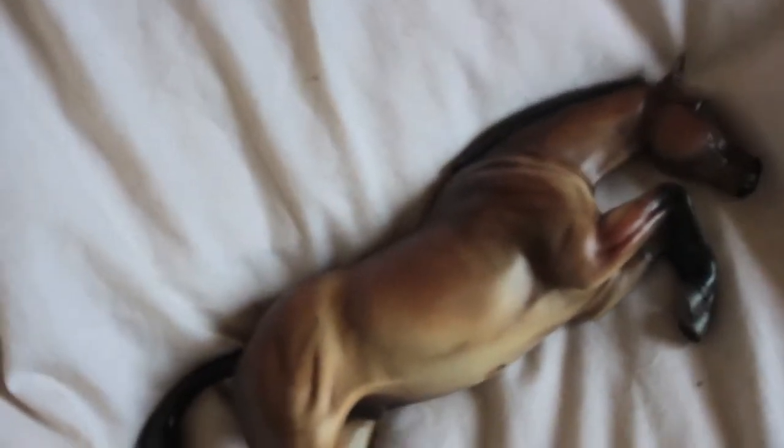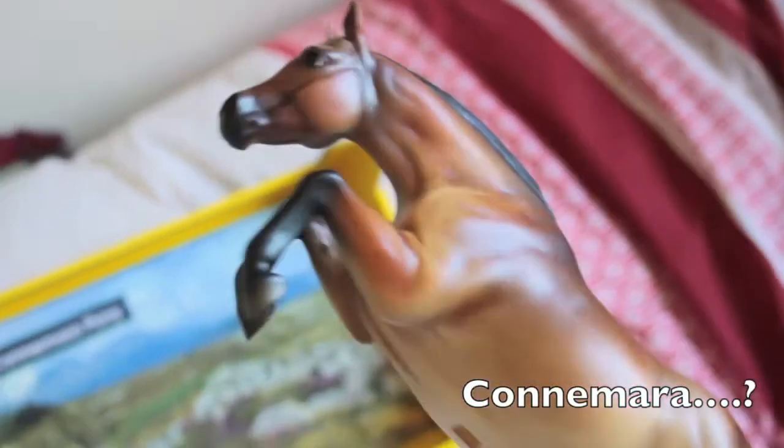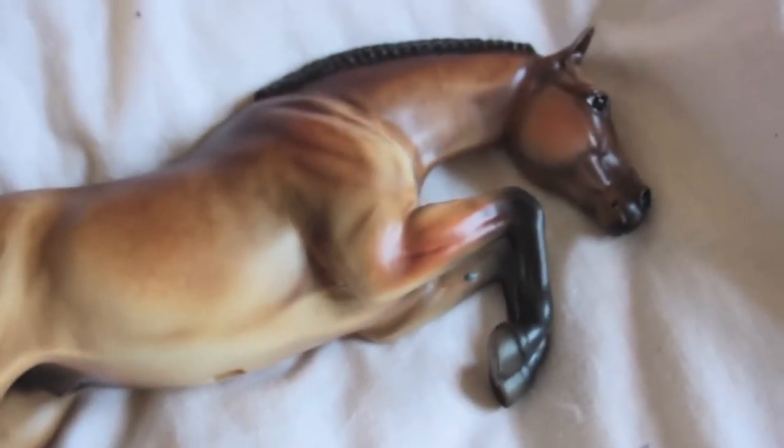Okay, so I finally got him out of this stupid box. So here he is. This is the Connemara pony. He's actually a lot more sort of reddish brown than I thought. If I can get the bloody camera to focus. And he is very cute. He's got some good dapples, and I'm surprised at his eyes, actually.